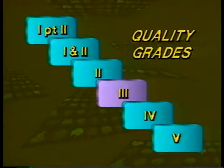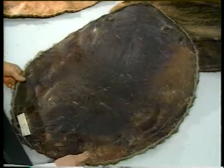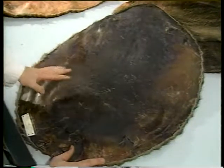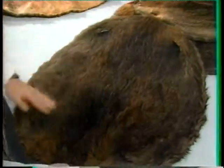Now let's see a grade 3 pelt. Pelts of this quality were harvested either very early or very late in the season. The leather of very early pelts is uniformly blue. The underfur is short and the guard hair is sparse and open. The fur of the late pelt has been rubbed on the flanks and the neck.